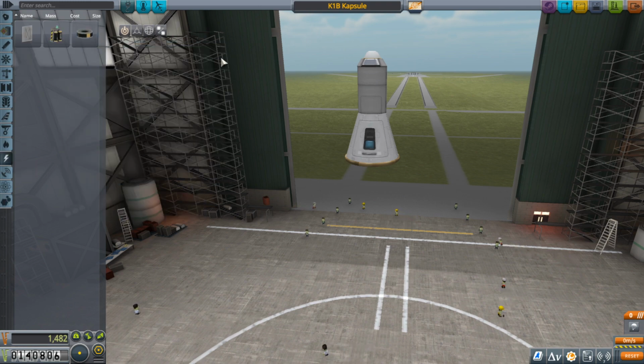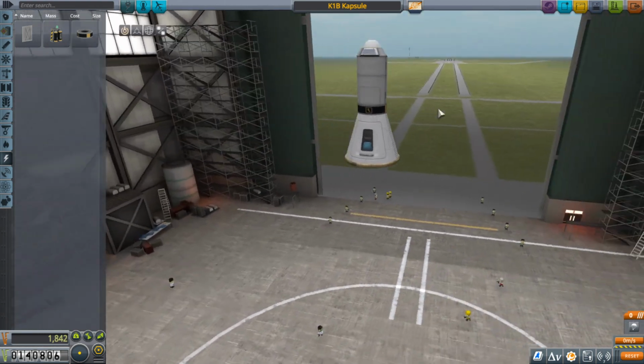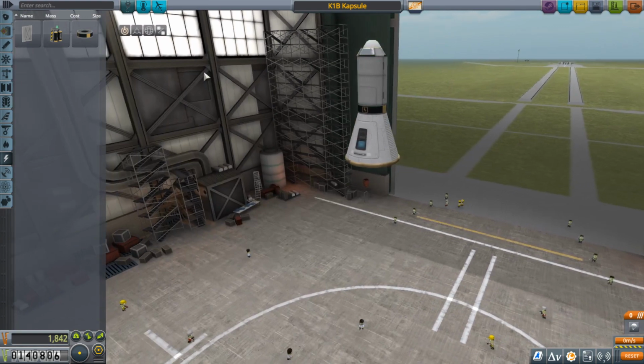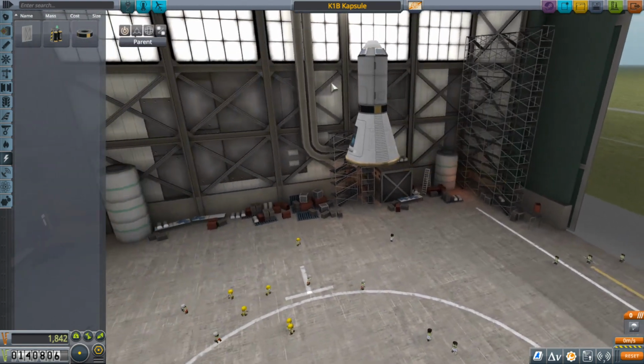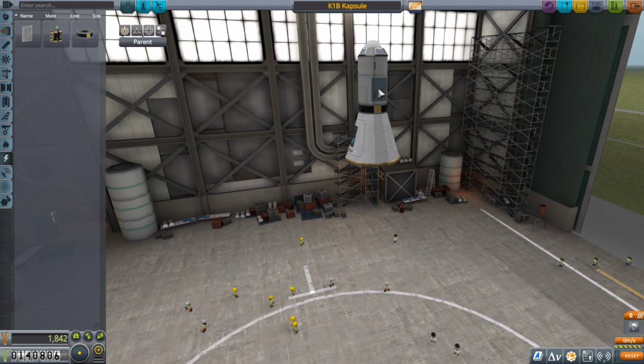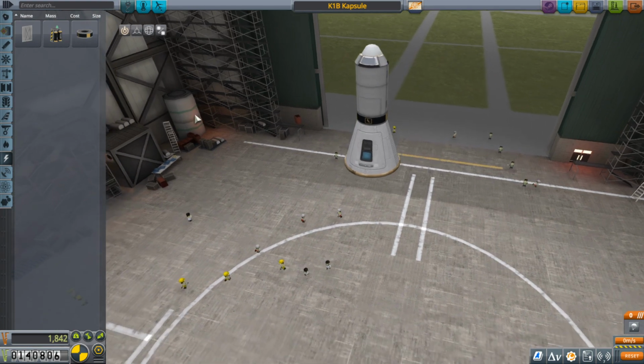So electrical, I don't really need. I am going to be up there for a little while. Can I put it in between here? Will that look funny? It kind of looks funny, but whatever. All right, so there's the K1B capsule. We're going to be facing this way, north south. Actually, no, I'm going to put that on to the fuel tank side.